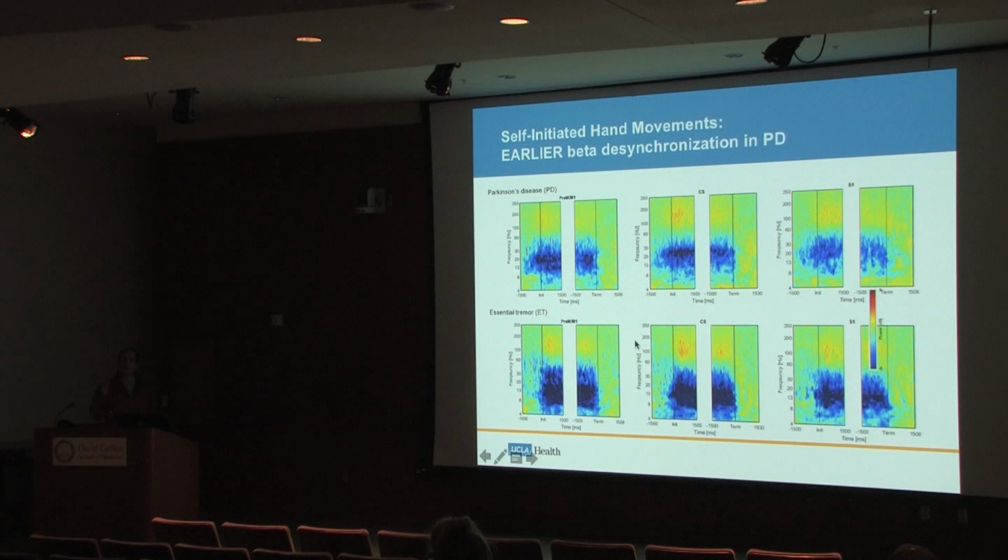Everyone always assumes that you suppress your beta, you activate your gamma, that's what happens when you move. But this actually shows that you can dissociate the two, that there's something, again, very special about the beta in Parkinson's disease patients that is different. They start to or initiate their movement before they actually move, far before, long before an ET patient does.